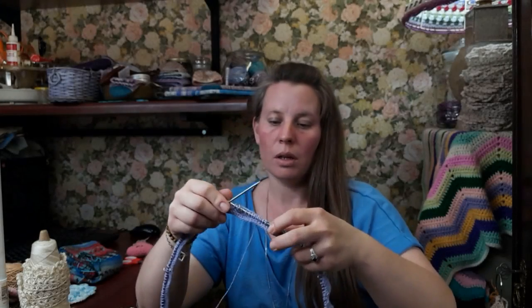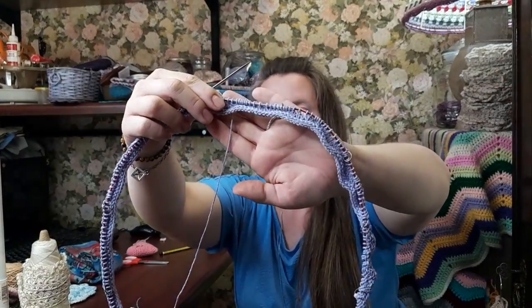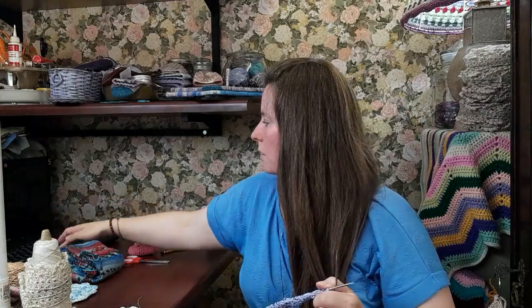So I've started my waving lace again, and it is quite late. I think it's about 9 o'clock at night. I'm getting ready for the Zoom Global Hookup, which is hosted by Faye of the Crochet Circle podcast. And I'm gonna have a little chat, and I'm gonna knit a bit on some things.